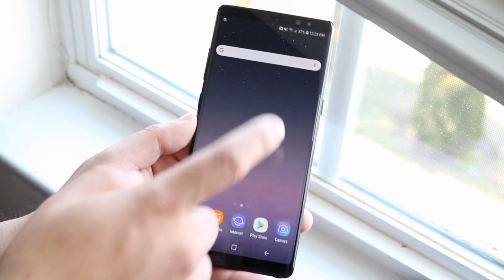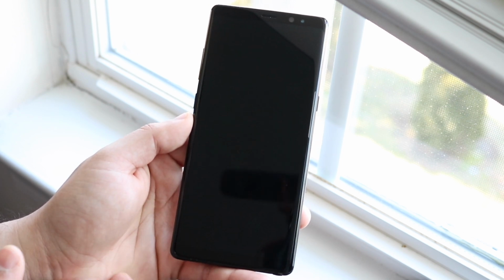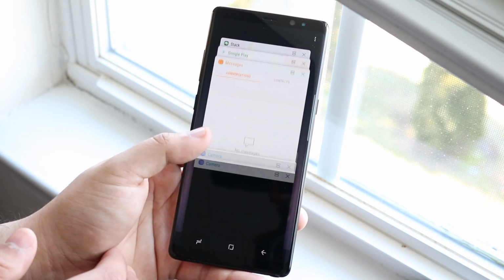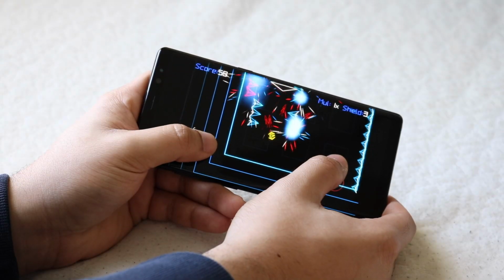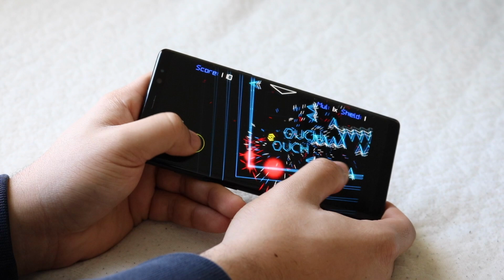Now hitting on the performance side of things, this thing did come with the Qualcomm Snapdragon 835 chipset, an octa-core CPU, and Adreno 540 GPU. Now there were 3 different models of this phone when it was released, a 64, 128, and 256 gigabyte variants. All those variants had 6 gigabytes of RAM.